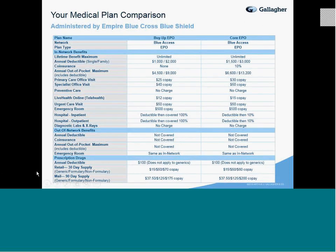So this is in the 2-page handout that was submitted to the CFS staff last week, as well as the benefit guide. What I would like to do is to walk through what we have on the screen so that people understand the plan components. So the extreme left column over here is the plan features. Here's what we have in the buy-up EPO plan, and here's what we have in the core EPO plan. I want everybody to remember, everyone's going to be defaulted in this plan. If you want to move to this plan, you have to complete the enrollment form.